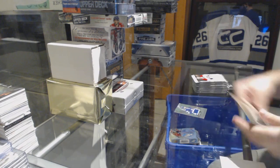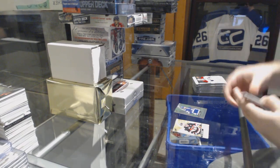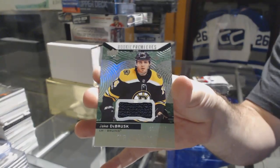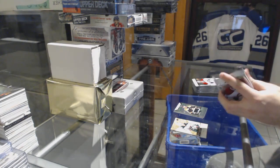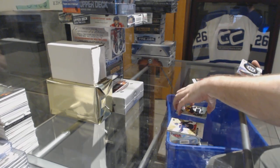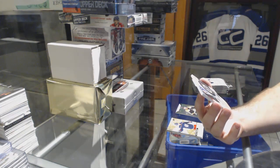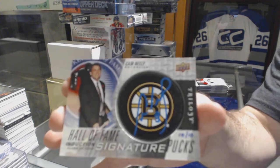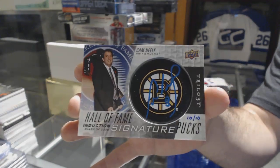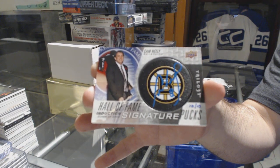We've got a Nikita Kucherov jersey to 234 for the Tampa Bay Lightning. For the Boston Bruins, number to 399 rookie jersey of Jake DeBrusk. That's a beast. Yep. Number 10 of 10. Hall of Fame induction signatures for the Boston Bruins, number 210, Cam Neely.